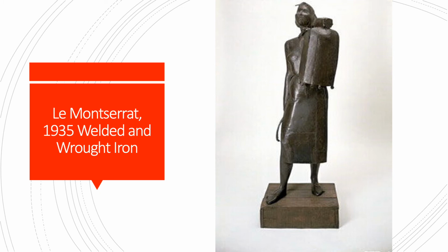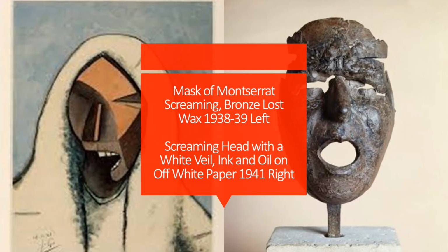So La Montserrat, it's the little mountain range area that he's from, but it's also what women from that area would have been called. So this is his peasant woman and really victims during the Spanish Civil War, putting a face to all these people that have been destroyed throughout this. This one is welded in wrought iron. And again, he's constantly using these ideas through different mediums.